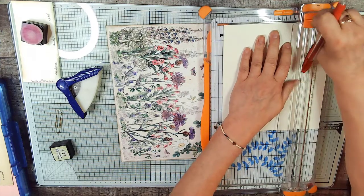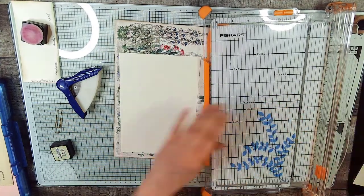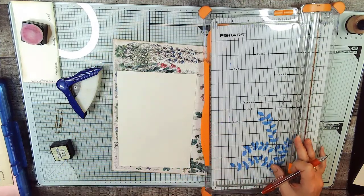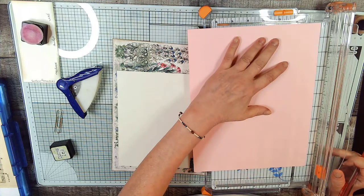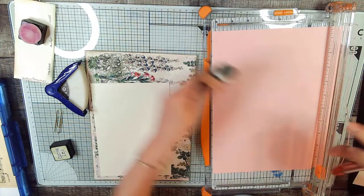Looks like I made it too small now. Well, we can use this paper for our smaller one. So 3 inches was too big. So 2 inches was fine. Oh, we wanted our bigger one to be the pink one anyway. So let's take 2 inches off of this.